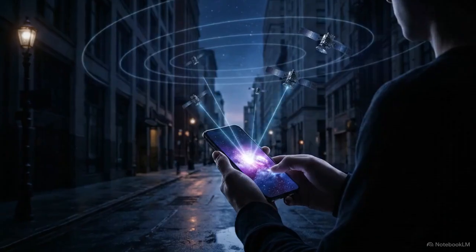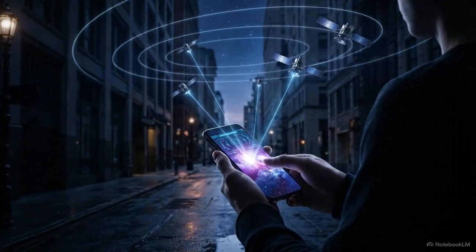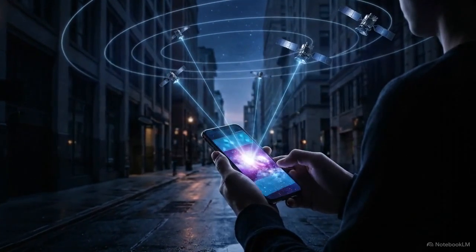Every time you use your phone to find a destination, you are using the most accurate validation of astrophysics ever put into practice.